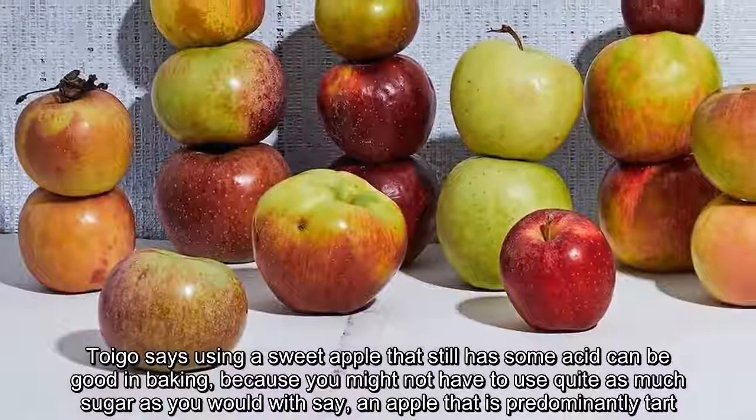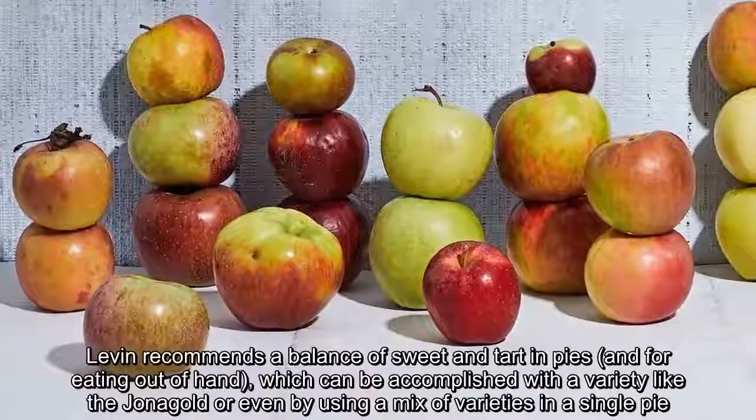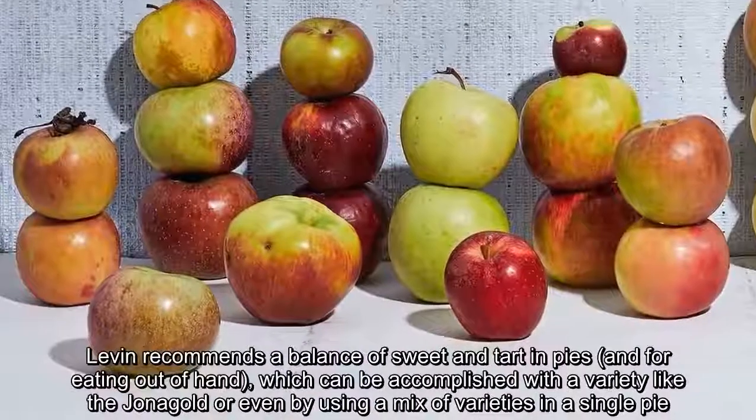Levin recommends a balance of sweet and tart in pies, and for eating out of hand, which can be accomplished with a variety like the Jonagold, or even by using a mix of varieties in a single pie.